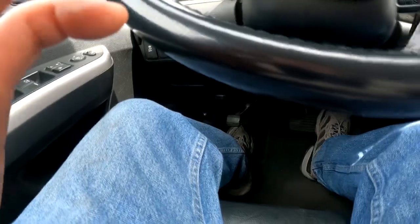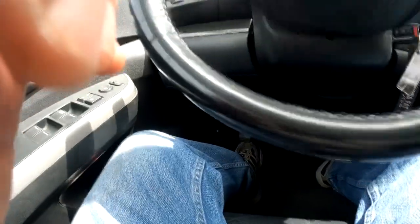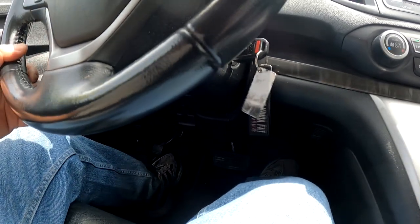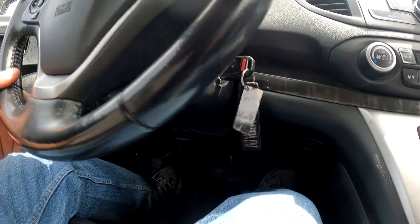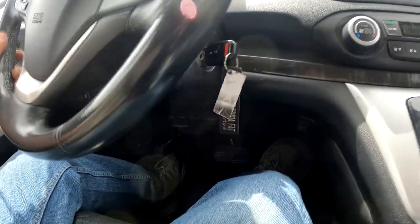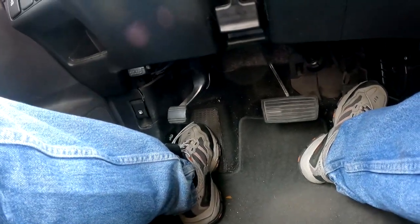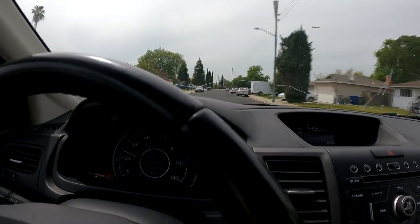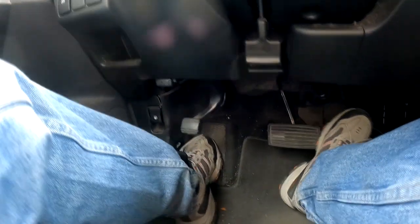Not sure my camera can hear that. Every single bump, there's a noise. On a flat road like this, you don't hear anything. If it's a little bump, then yes, you can hear it. Okay, there's a bump coming up. We'll see that. Especially when you yank it, there's more noise.